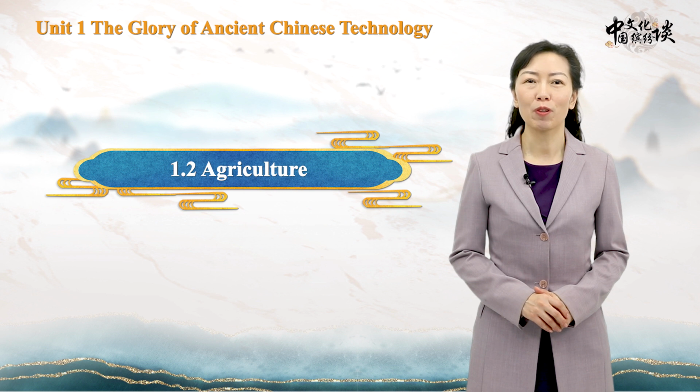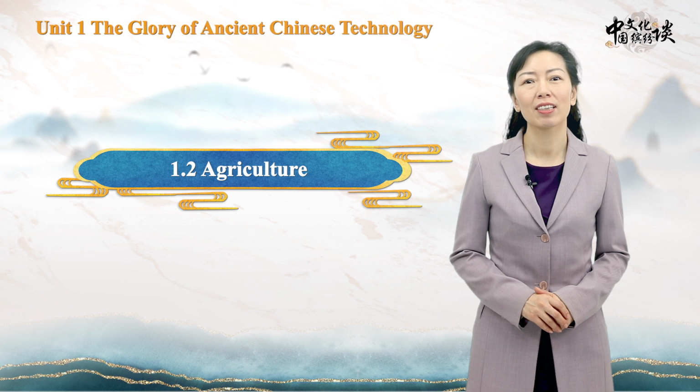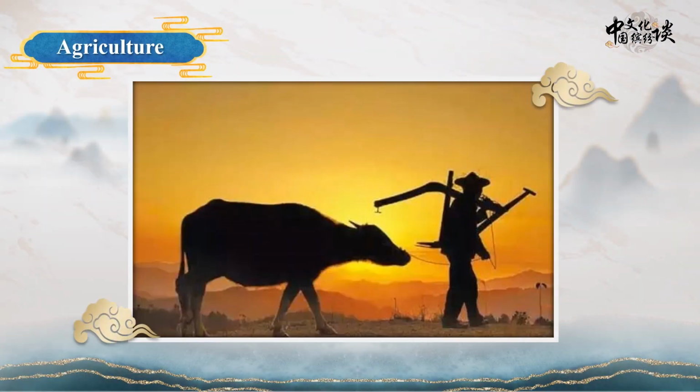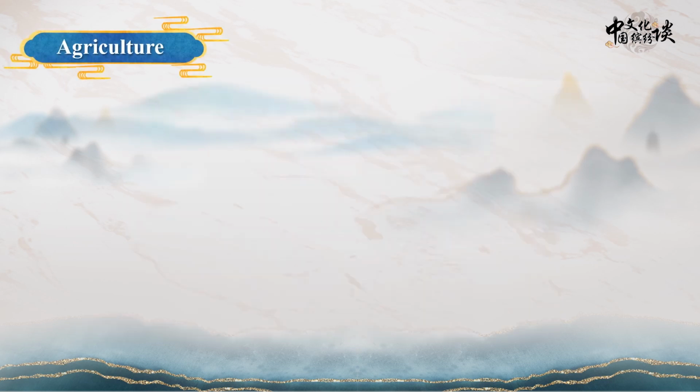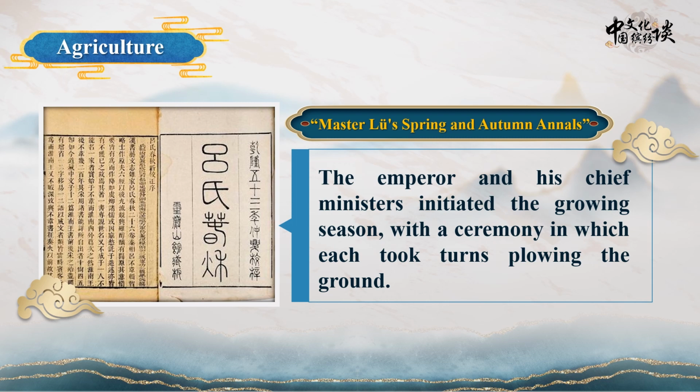In this session, we will focus on the agricultural advances in ancient China. Ancient Chinese emperors carried out many initiatives to develop agriculture, which was the largest sector of the economy at that time. Master Lu's Spring and Autumn Annals describes how each spring the emperor and his chief ministers initiated the growing season with a ceremony in which each took turns plowing the ground.